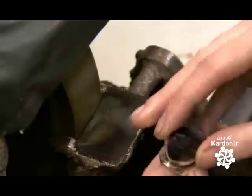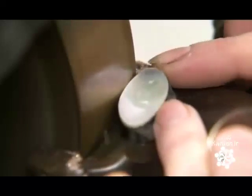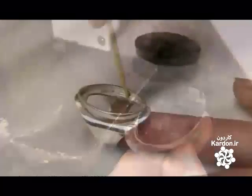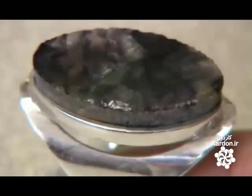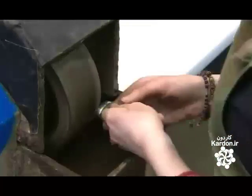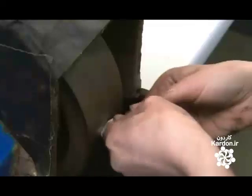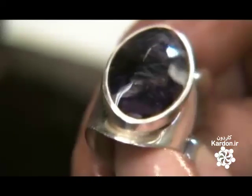Now, using a diamond grit grinding wheel, she shapes the stone to fit perfectly in the setting. She applies glue to the setting and fits the gemstone snugly inside. Once the glue dries, she uses a diamond grit sanding belt to smooth down the edges, gradually transforming the rough oval into a sleek dome. This gem shape is known as a cabochon.